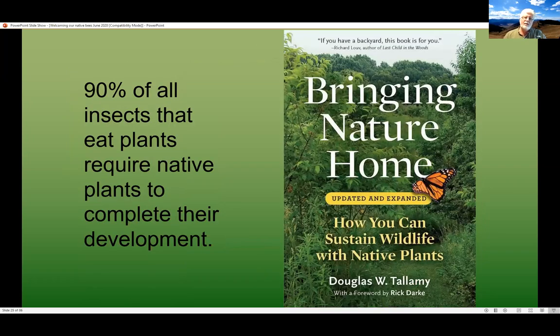But here's where it gets even more interesting. It's not necessarily just about the bees when we're creating diversity in our gardens. 90% of all insects that eat plants require native plants to complete their development. So when we're planting exotic trees and shrubs, these insects can't eat them. Now we tend to look at that as, oh, this is great. We don't have an insect pest.